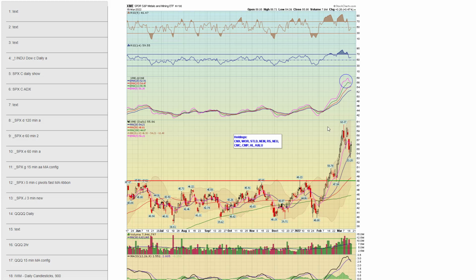So XME is one I discussed on Monday. When you had this down candle, I said to watch for a trade opportunity at the 20-day moving average, and that's what you got. Pro tip, guys, whenever you've been uptrending strongly above the 9 EMA and you break the 9 EMA, you almost always get a rally off the 20-day.